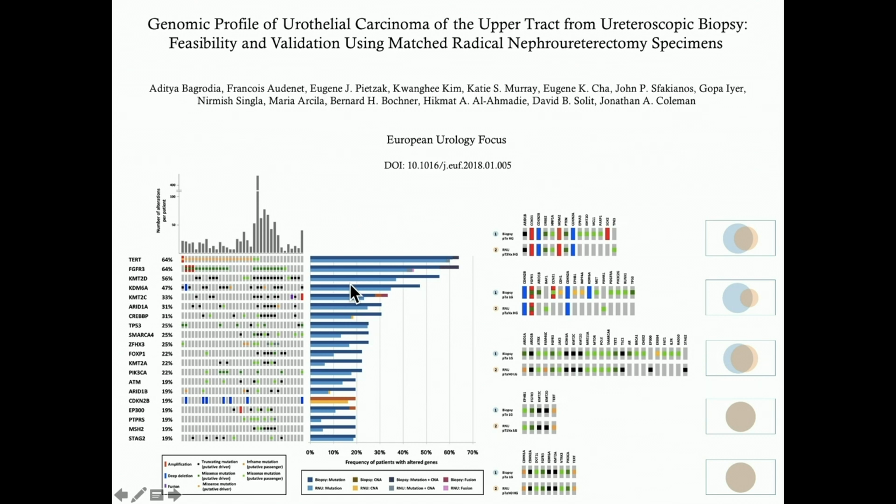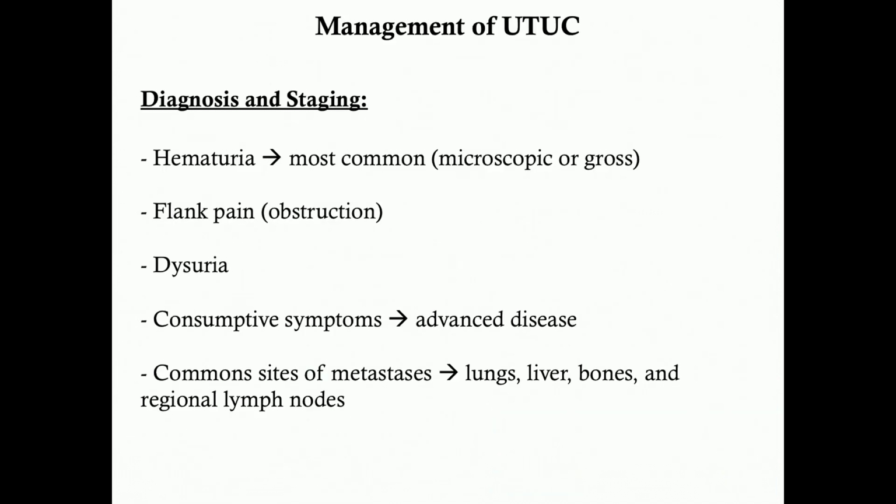They observe the same mutations, and right here on the right side, you can see the plots of the genetic mutations from the biopsy on top versus the matched pair nephroureterectomy specimen at the bottom. And right here on the right, we have Venn diagrams showing how these findings intersect. So their conclusion is that biopsy is feasible and provides enough material to have reliable genomic material for tests and genomic tests, predictors and other markers that can drive therapy.